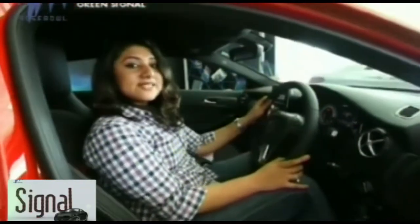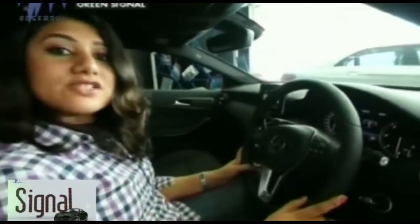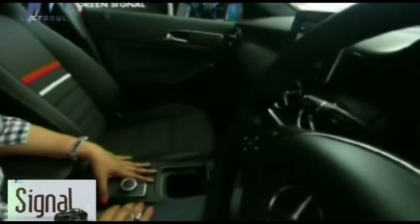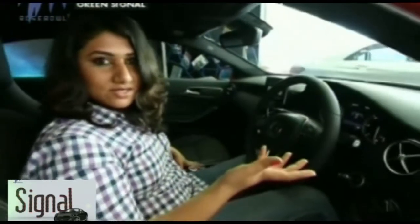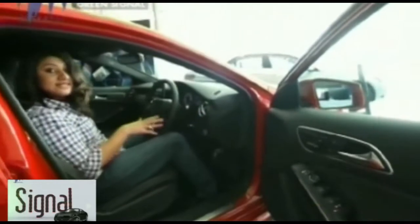The central media display is the communication center of the A-Class. You also have another feature called Drive Kit Plus. With Drive Kit Plus, you can connect the iPhone to it. And also you can use the COMAND variant option where you can navigate 3D maps, change music by Car Flow, and also access the internet.